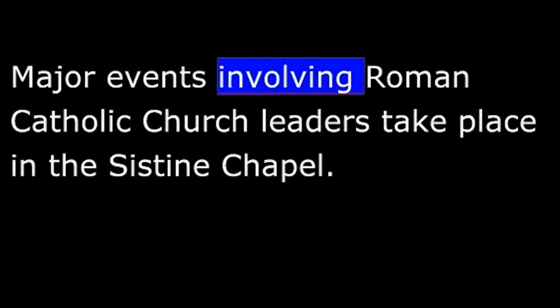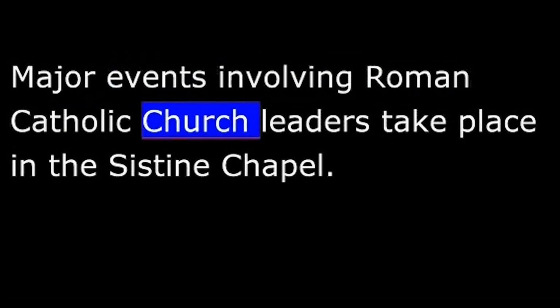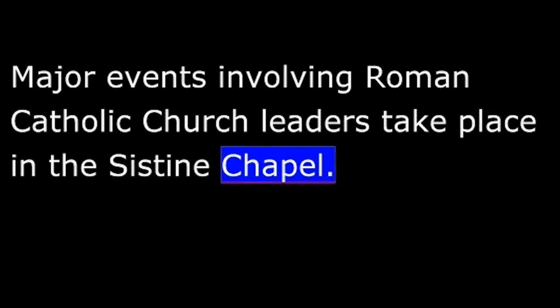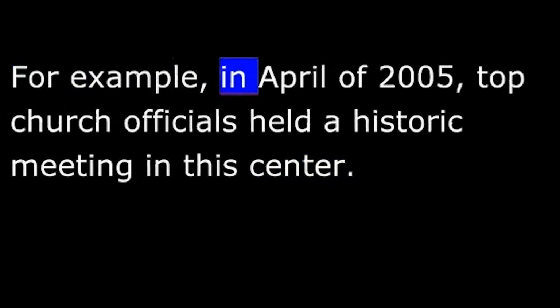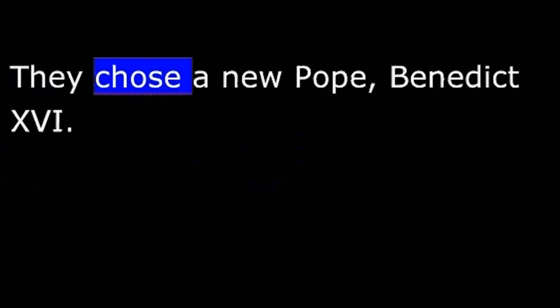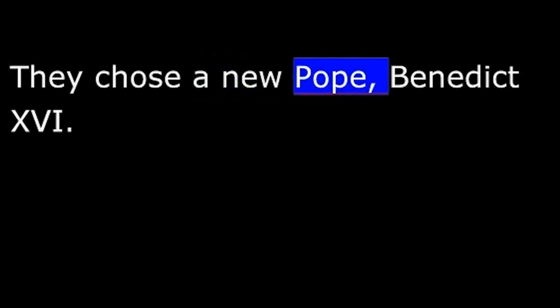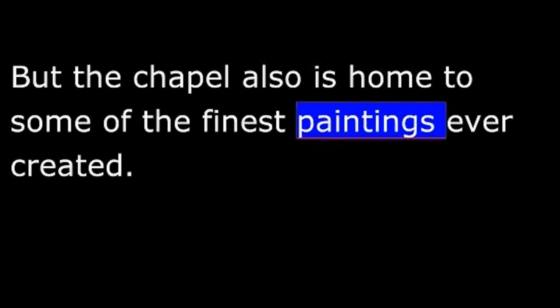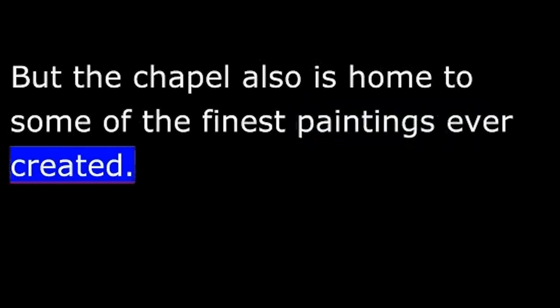Major events involving Roman Catholic Church leaders take place in the Sistine Chapel. For example, in April of 2005, top church officials held a historic meeting in this center. They chose a new pope, Benedict XVI. But the chapel also is home to some of the finest paintings ever created.